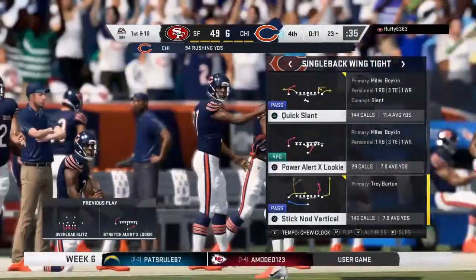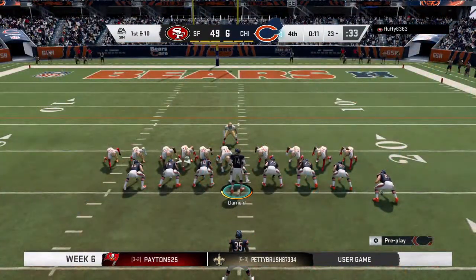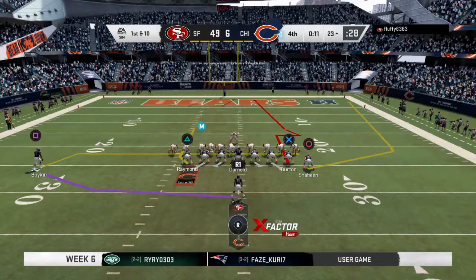A big run there by Johnson. 52 yards. So barely time to catch our breath. Here's 1st and 10 just outside the red zone.